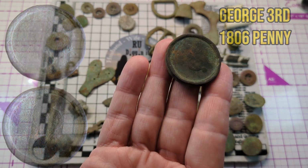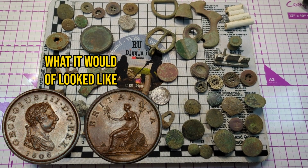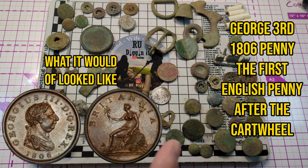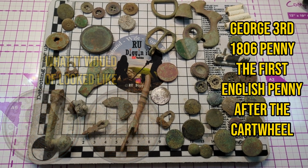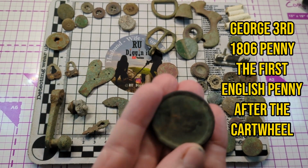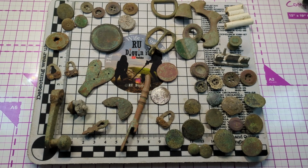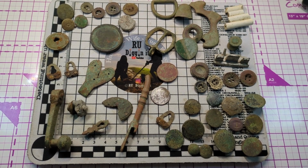So, George III, 1806 penny. And a bit of good information, there were no English pennies after the Cartwheel penny, 1797. There were no other ones made until this, and this was 1806. There was an Irish one, wasn't there, but not an English one. Yeah, I did a bit of reading. And it had pictures. Ah, you're clever.